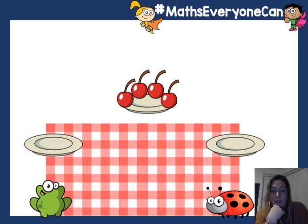Do you know how we could share the cherries out so they have an equal number? That's right. We could give one to Frog and one to Ladybird. Now, I know there's some very clever children in reception, and they've already worked out how many Frog's going to have and how many Ladybird's going to have so that it's equal. But let's just check.